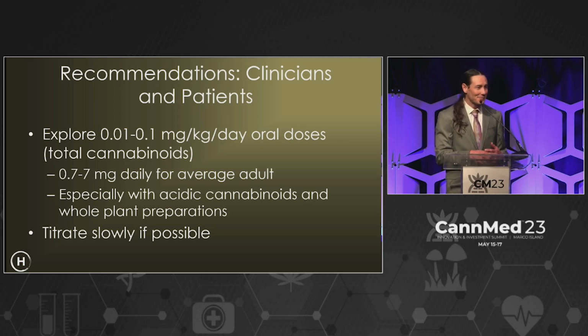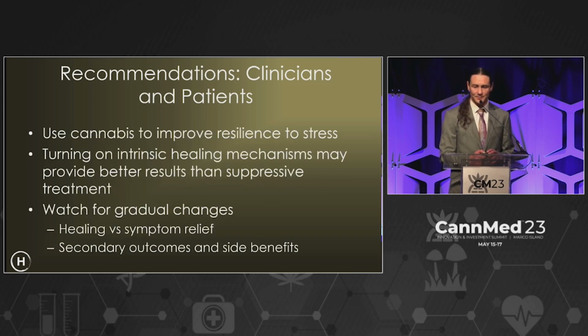My life has changed. You gave me my life back. And I know it feels really good to hear that. But if they stay consistent with low doses for a little while, they'll get some impressive results. You'll be surprised. And that's especially with acidic cannabinoids and whole plant preparations. And titrate slowly if possible.